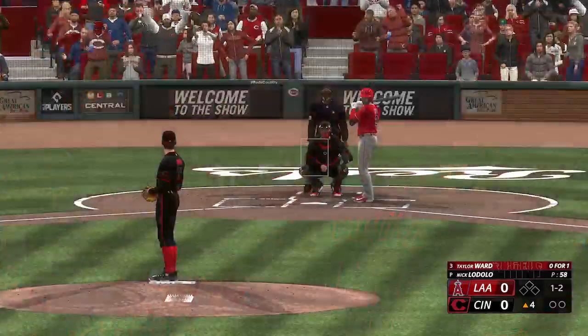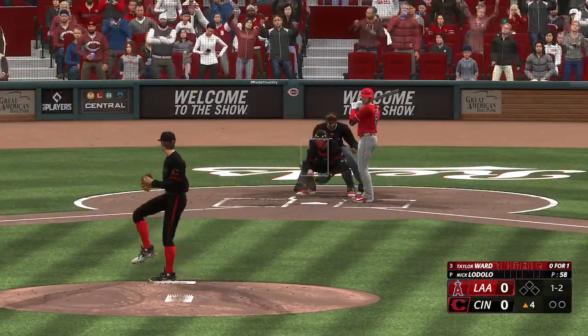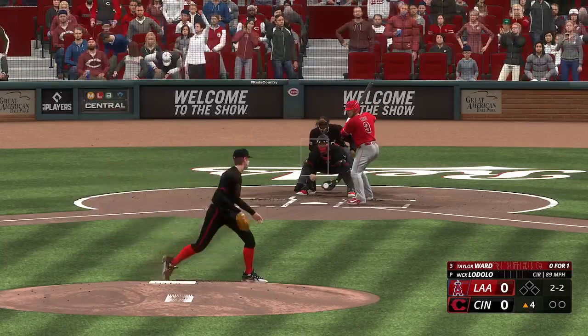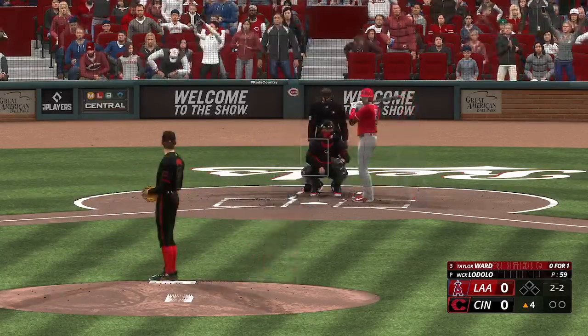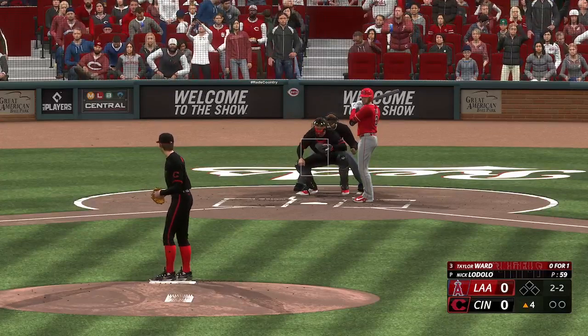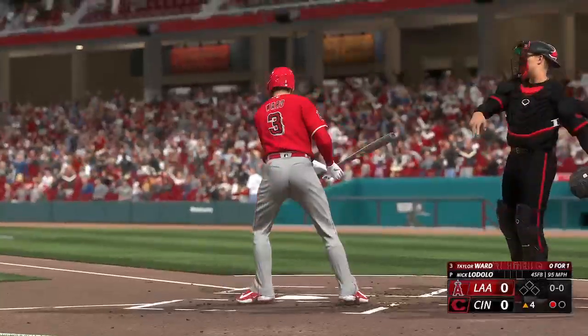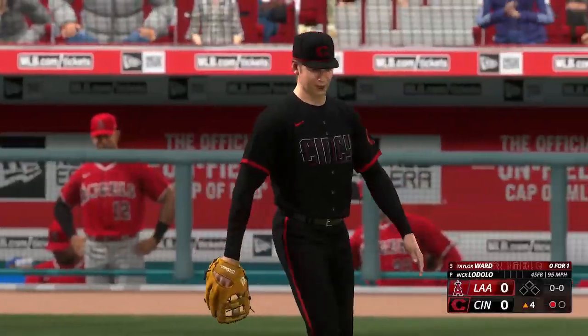You know, these Angels just lacking discipline at the plate in this ballgame. So many of their outs have come from weak contact on pitches they're chasing outside of the strike zone. You can't do much of anything with those locations, and that's been true again today. Got him. And he's down on strikes for the second time today.